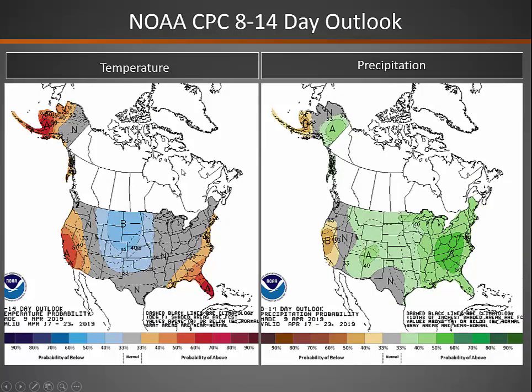And how about beyond that? The 8 to 14 day outlook, taking us from April 17th through the 23rd, indicates near normal temperature, near normal precipitation, although a slightly wetter than normal signal across the eastern portion of the Great Basin. So just a slow drying across western areas, but eastern areas still staying moist and probably not drying out enough to burn in earnest just yet. We'll see how that plays out.